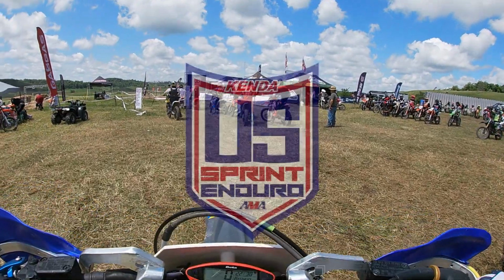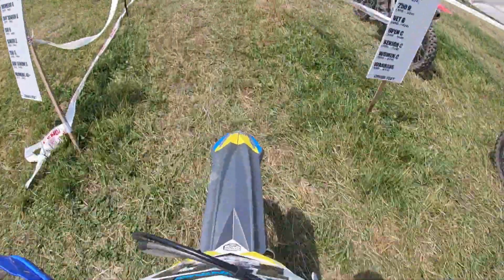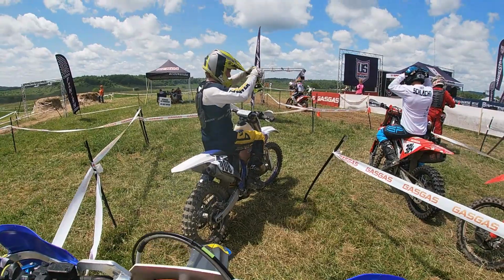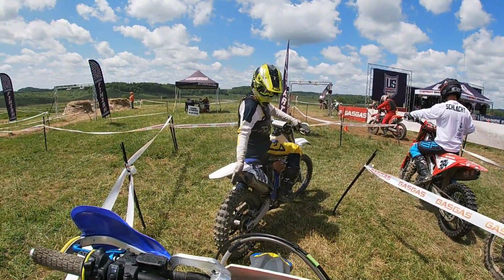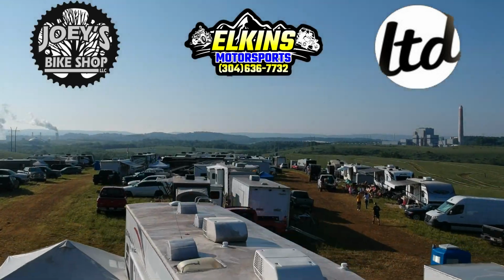We are at round 7 of the US SPRINT ENDURO in Dilliner, PA, the high voltage. I'm lining up on day 2, test 1. It's going to be the cross test, and as you can see, I'm lining up second. I'm about 20 seconds back from Mike Cheney. But before that, let's talk about the event.